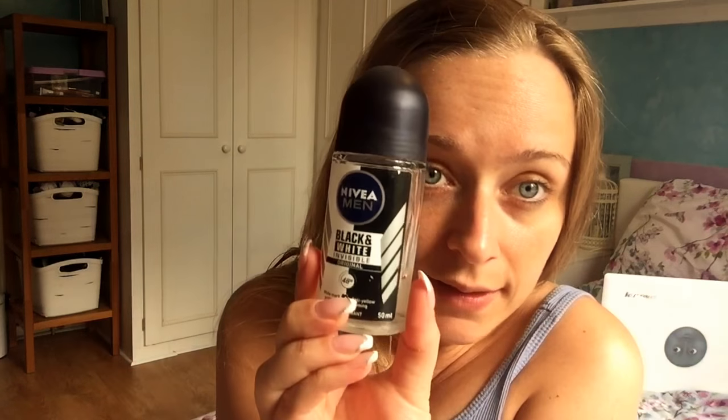Deodorant. Now, I never wear female deodorant. I'm asthmatic, so I don't like using the aerosol. It makes me cough, especially women's. So I use men's black and white by Nivea. I don't know what it is with the men's products, but I feel like I smell cleaner. Women's is always like, oh, be floral, you smell like a flower. But I want my armpits to smell clean, not like a flower. My skin can smell like a flower, but my armpits need to smell clean. Anyway.